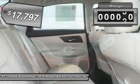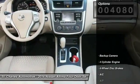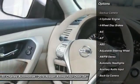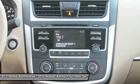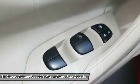This vehicle has less than 5,000 miles. Here are some of this vehicle's great options. Backup camera, steering wheel audio controls, traction control, anti-lock braking system, keyless entry, stability control, Bluetooth, power steering, driver airbag.